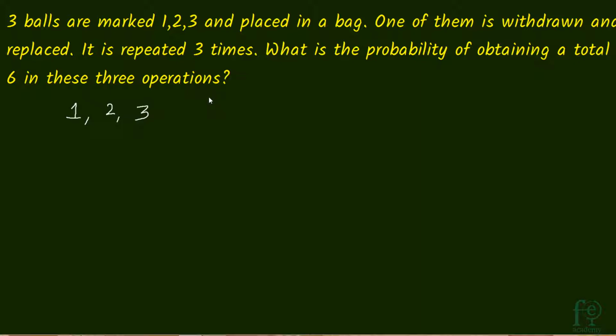We are taking the sum of the 3 balls taken in 3 draws and we are just counting it. It should be 6. So how many ways of doing this? So first chance, 1, 2, 3. 3 ways it can come. Either the ball marked 1 can come, or the ball marked 2 can come, or the ball marked 3 can come. So in the first chance there are 3 ways of doing.